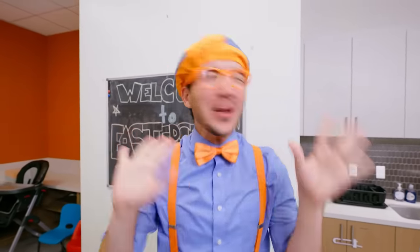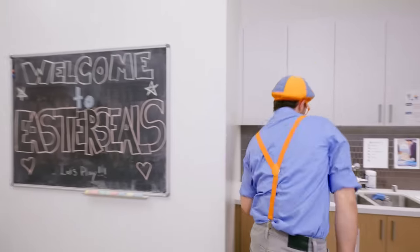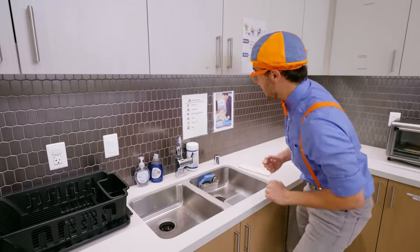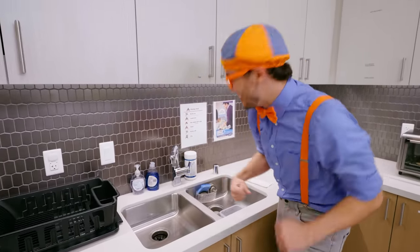Yeah, it's always good to make sure your hands are squeaky clean. But Hans, he doesn't need to wash his hands. He's a robot. Whoa, check it out. This is a sink where we can wash our hands. Ooh, and look, it's all the steps to properly wash them.